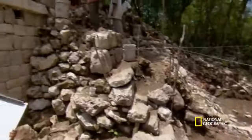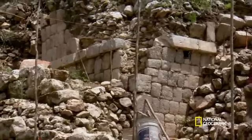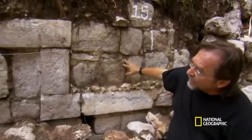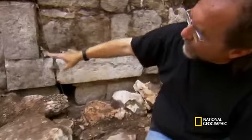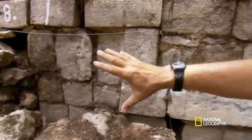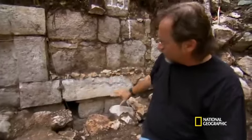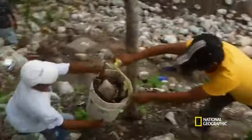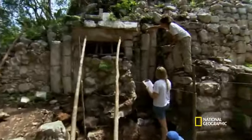Further excavation reveals the corner of a building. This is the upper part of the preserved building, and this is what we call a broken molding over the doorway. This pile of rubble here is still filling the doorway. You can see remnants of the stucco here, probably modeled and painted. As the team peels back the pyramid, a royal palace emerges.